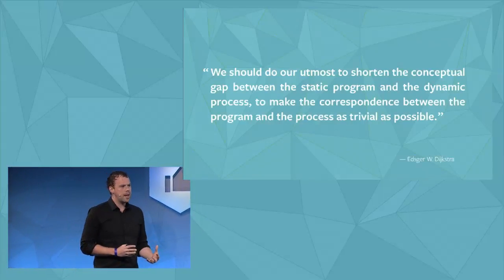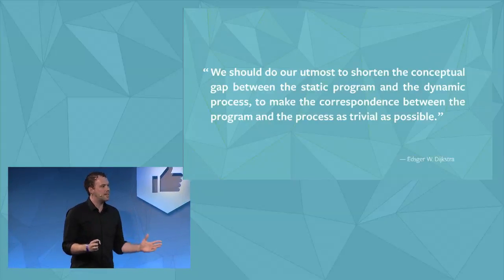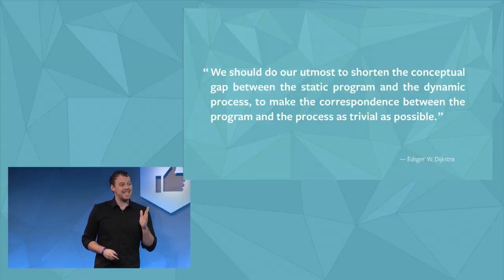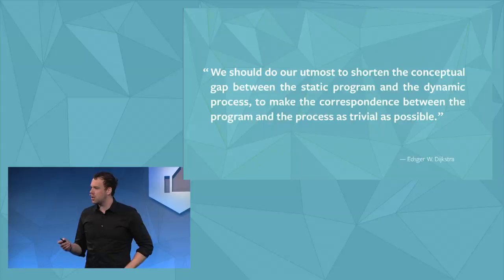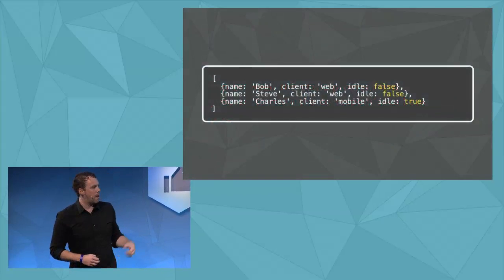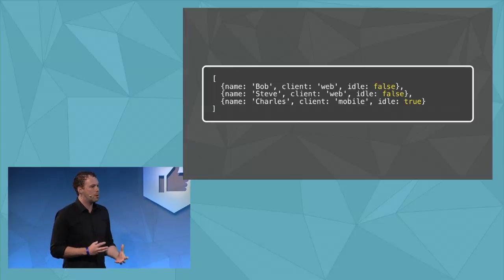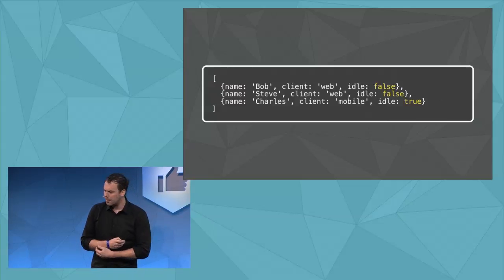Now, what Dijkstra is saying here is he's saying we need to take this series of imperative mutations, these things that are changing over time, and try to make it look like a program that executes at a single point in time. So if you go back to that buddy list example I was just talking about, if I presented a consistent snapshot of the data at any point in time, it's very easy for you to visualize what this user interface should actually look like. You can imagine how we would draw this on the screen.